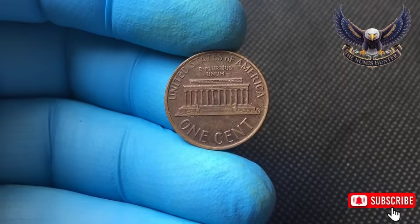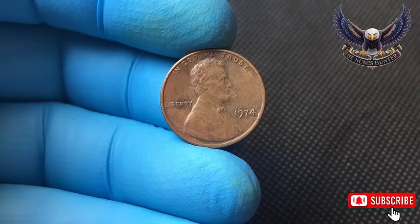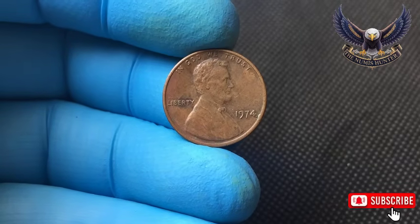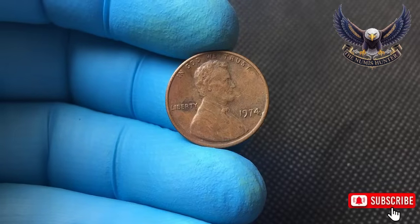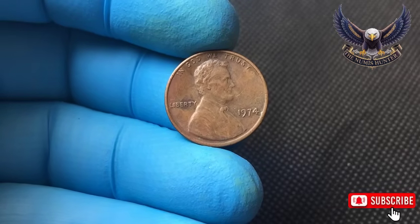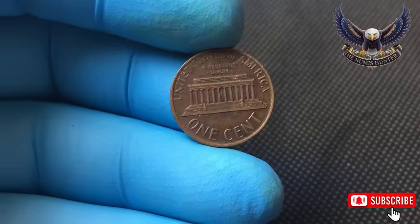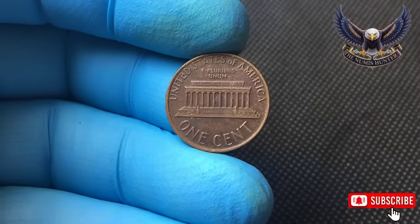also displays a significant lamination flaw running across a visible portion of Lincoln's profile, a defect occurring when impurities or trapped gas pockets within the coin's unusual planchet material caused thin layers of the surface to separate and flake during the striking process, creating a textured, almost scaly appearance in the affected area.